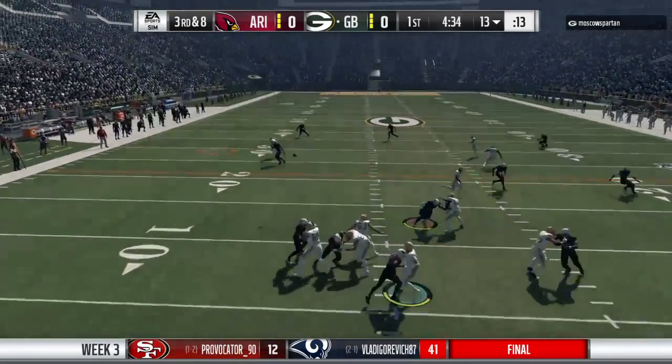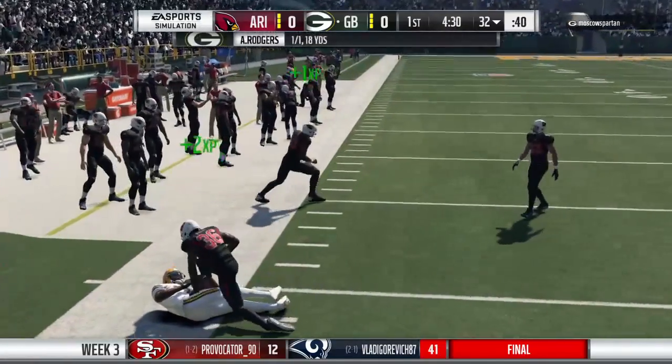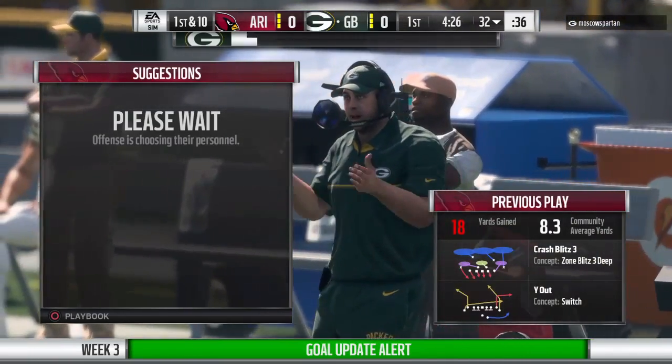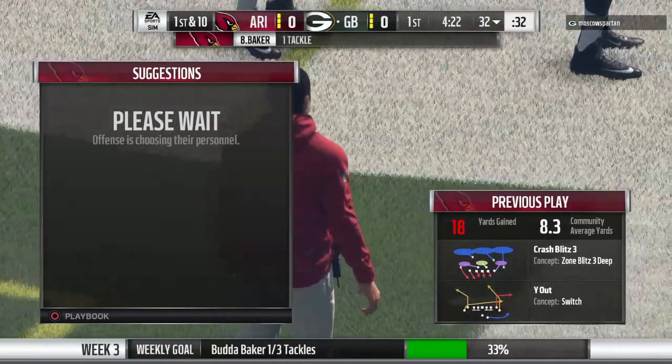Throwing is Rodgers on third down. He's got Adams on the hook up. And he gets it to the 32. Good enough for a first down. He got 18 yards out of that one, and it gets him a new set of downs.